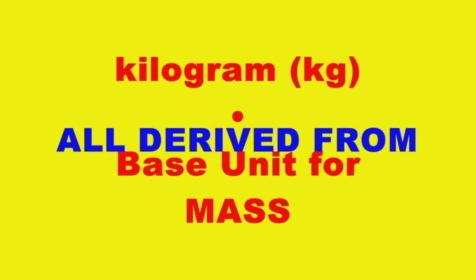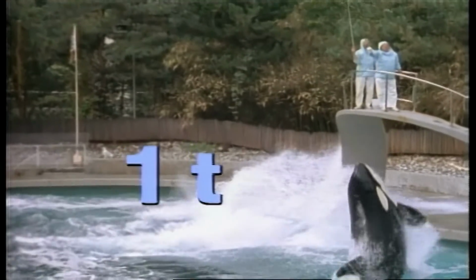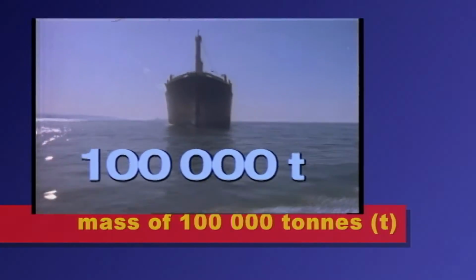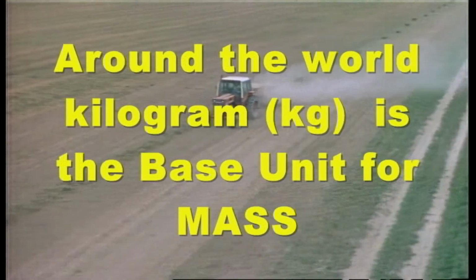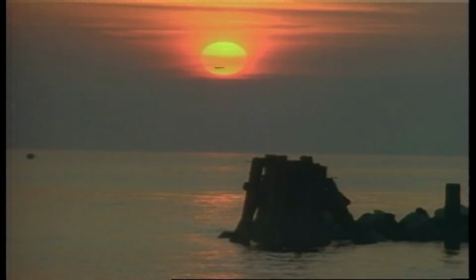All derived from kilogram, base unit for mass. Whether we watch whales performing that are the mass of 1 ton, or ships working the mass of 100,000 tons. At home, around the world, kilogram is the base unit for mass.